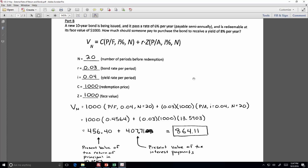And so the overall value of the bond, $864, comes from two places. Remember, the two components of a bond's value is the present value of whatever that future repayment is going to be, the one-time lump sum that they give you at the end of the bond. That's where some of the value comes from. And then the other component of the value is, what is it worth in today's terms? All of those recurring future payments, that's the bond interest.